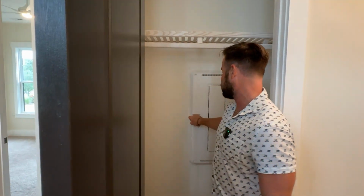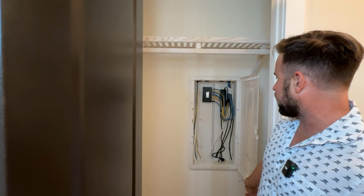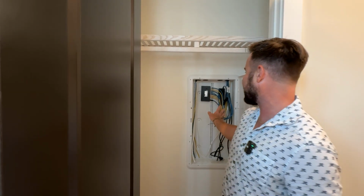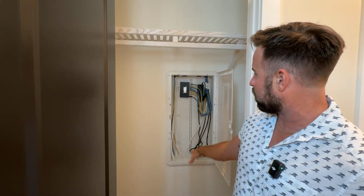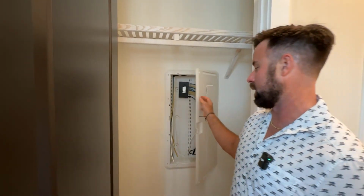This is our data connections right here. So the house comes with 8 Cat6 and 8 coaxial cables. And this is where your modem and your router and all that will be connected once we get the internet in this house. All right, so I'll show you the garage and then we'll go upstairs.